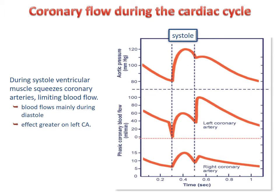A particular feature of the coronary circulation is that when cardiac muscle contracts during systole, the arteries running through the ventricles become squashed, making it difficult for blood to flow through them. The vessels can become squashed to such an extent that they are completely obliterated.